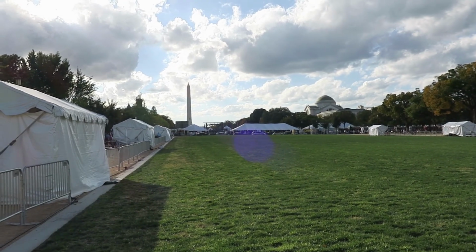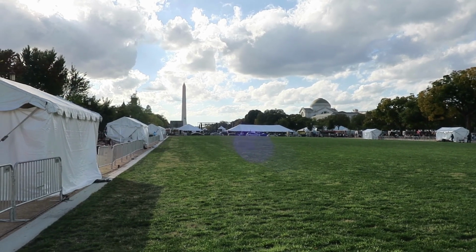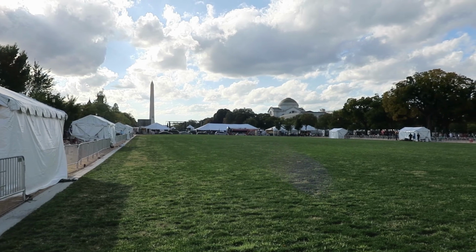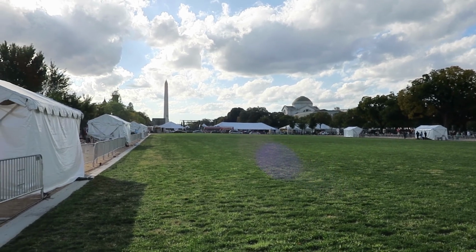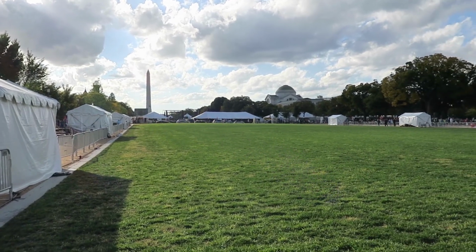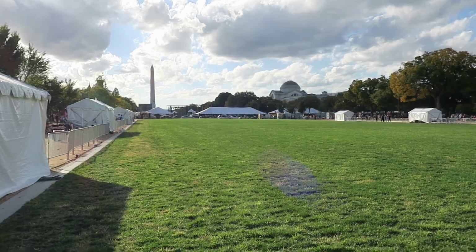Washington Monument. This is going to be one of the Smithsonians there to the right of it. We're having a full-on revival on the mall today. So all of these tents have different religious groups, Christian from all that I've seen, singing and praying.